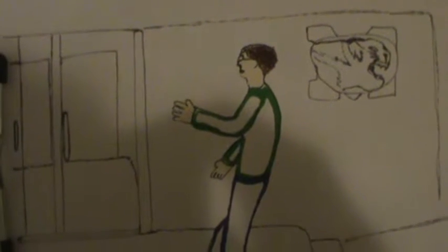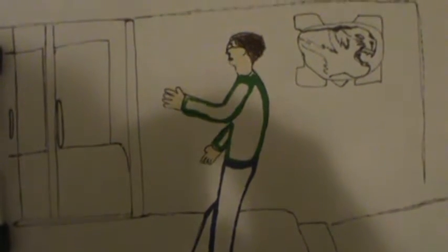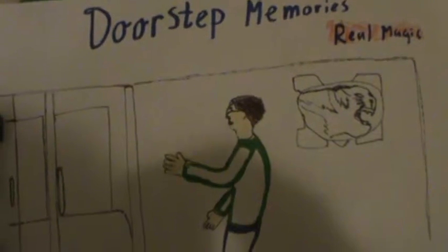It's talking about memories. Of course, it could be memories from a vacation, or from a trip you made with a friend, or with family or a group, such as a field trip or anything like that. That's what I mean by doorstep memories.